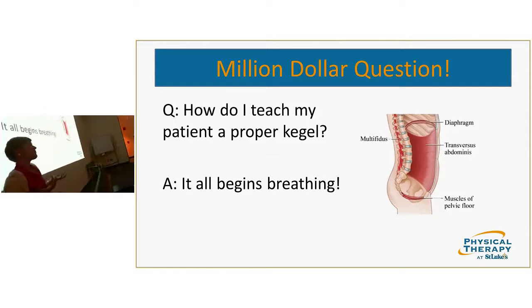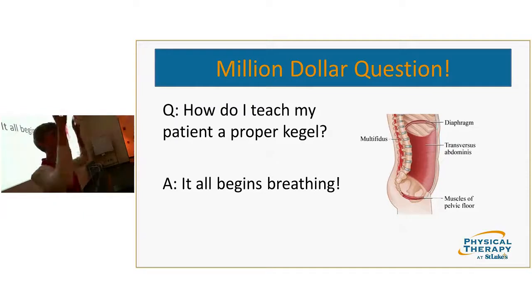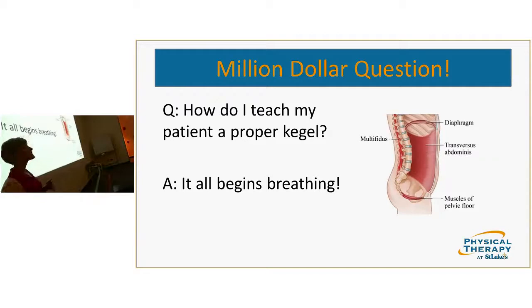The target is to be able to hold for 10 seconds. So what prescription should you give your patient? 10 seconds, 10 reps, 10 times. Easy to remember. That's the goal. Many of your patients will not be able to hold for 10 seconds. So again, I would have you do these probably laying down first if you think someone's extremely weak.